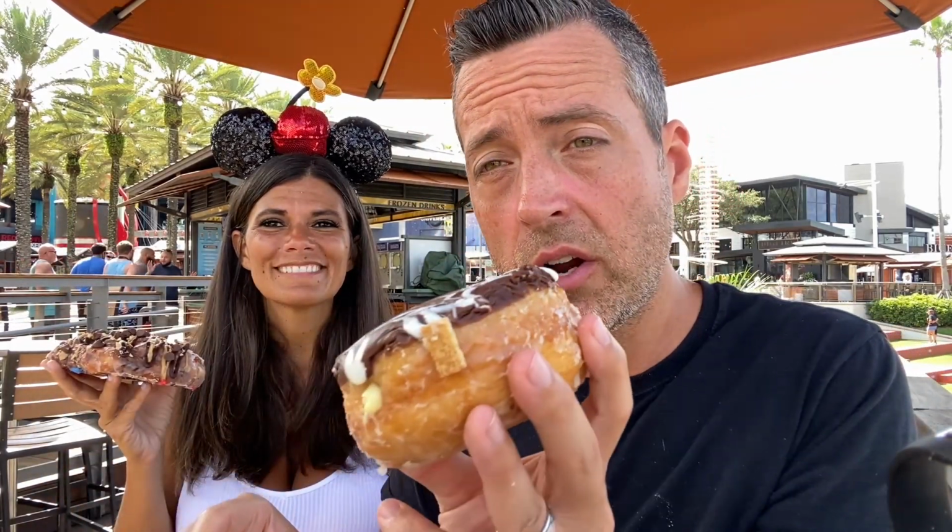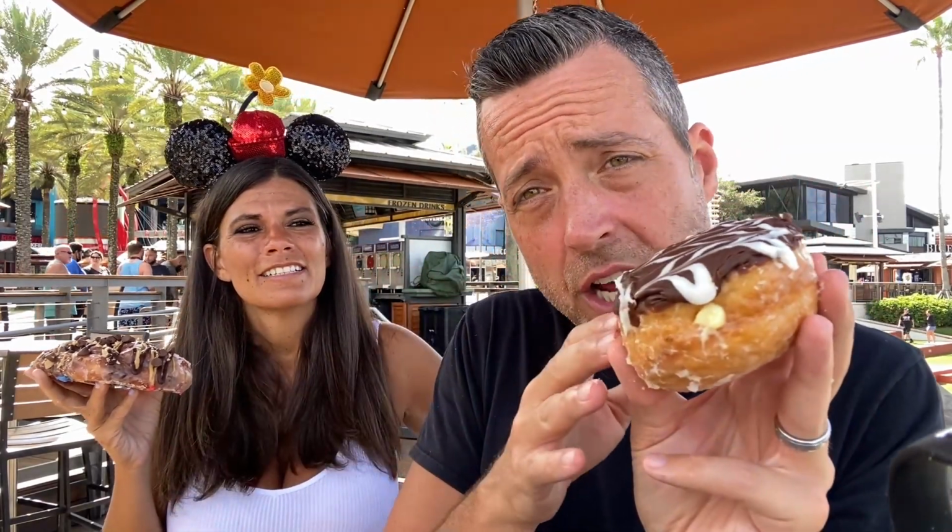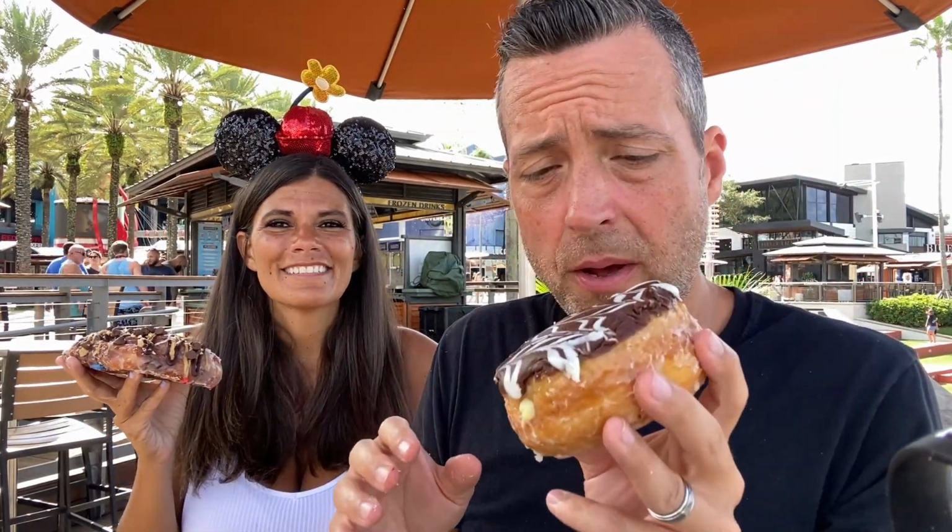I think what I'm gonna do is I want to actually choose this Nutella donut. It's got some filling in it. I don't know what that filling is gonna be. Hold on, there's a little Cinnamon Toast Crunch on there. Look at that sucker. So we're gonna do the Nutella donut. I can smell that Nutella.